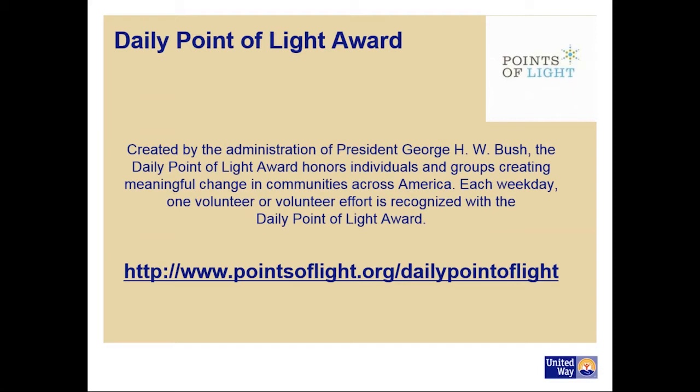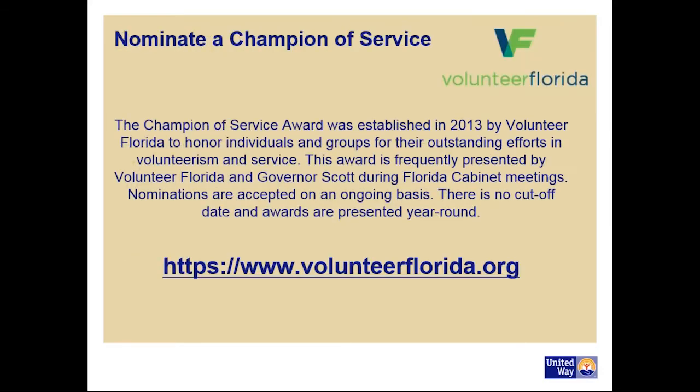Here we are, Volunteer Florida. Nominate a champion of service. I personally have had the opportunity to see these awards being presented. I look forward to the news briefings and the newsletter from Volunteer Florida, and we can really key in on these people and what they've done. I know it's probably a tough decision sometimes to narrow down who gets the award, but what an honor to be recognized from Tallahassee, and so I encourage you to be submitting these. I think they're great. Next slide, please.